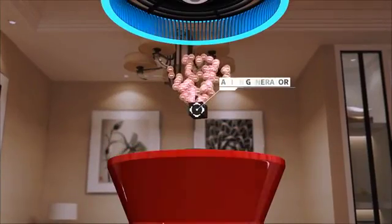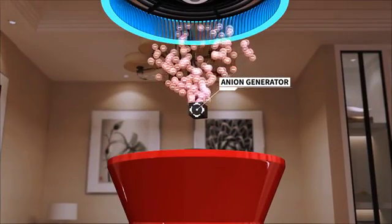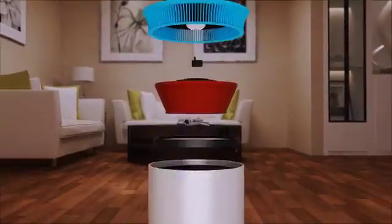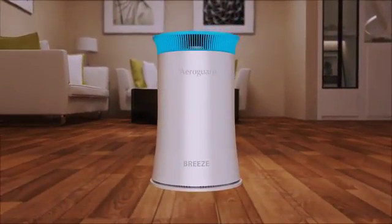And an ion generator spreads negative ions, which helps you feel active and energized. Aeroguard Breeze with active shield filtration, because health always comes first.